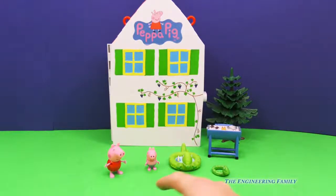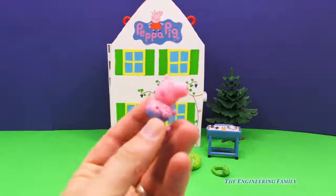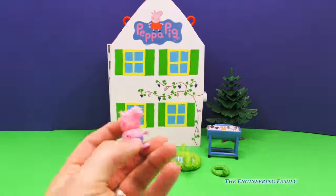You see, it comes with Peppa. And look at George. You know what I like about George? He's got a swimsuit on. That's right, he's ready to go swimming. I bet you George's a good swimmer.